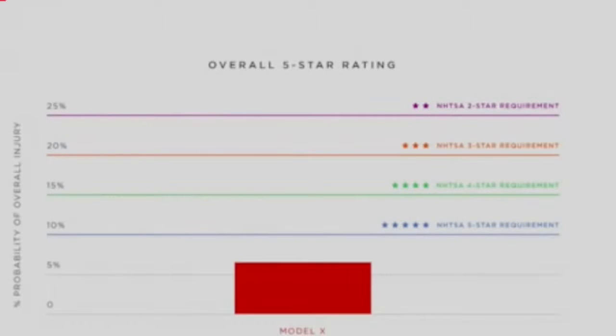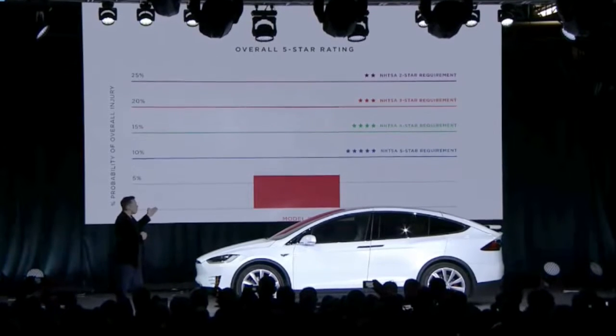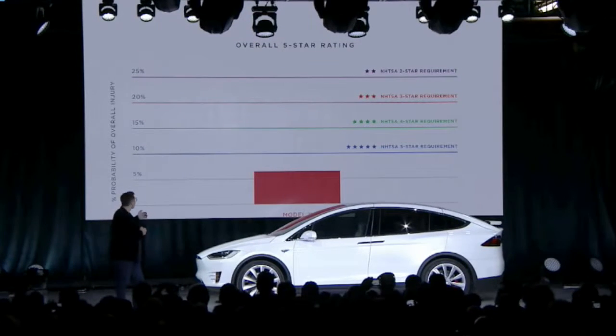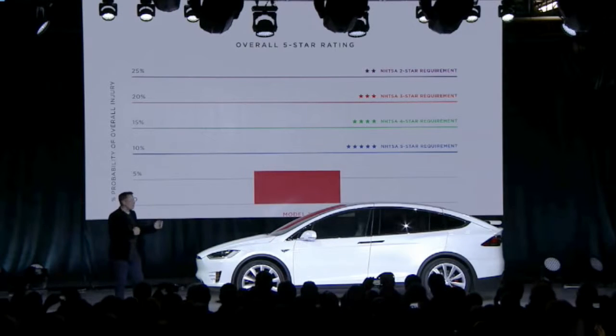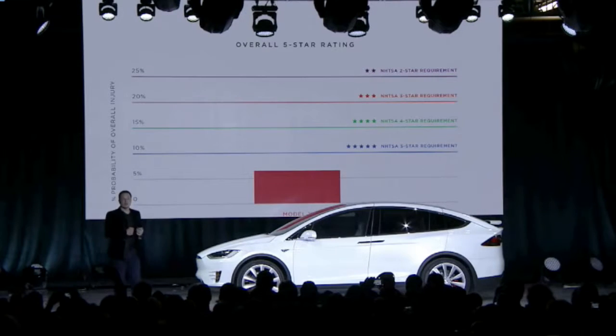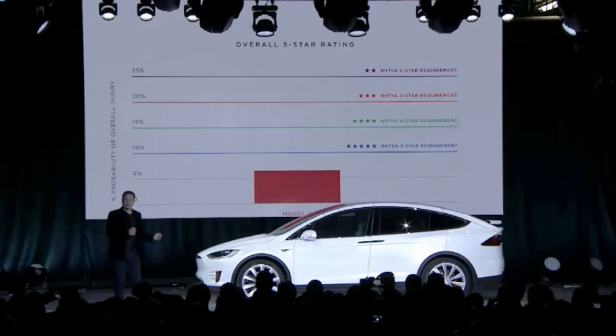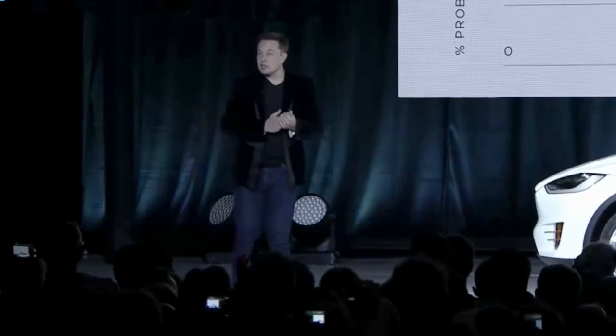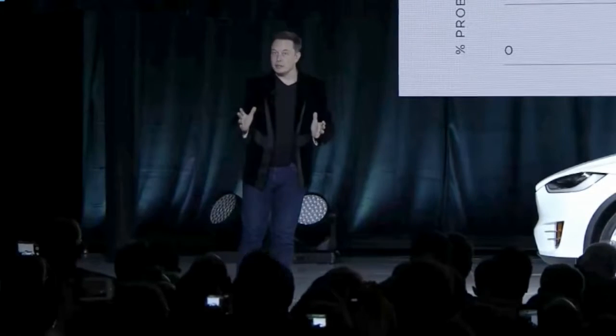So you start off with 2-star, 3-star, 4-star, 5-star, and they go down in 5% increments. A 4-star would be a 15% probability of injury in a high-speed accident. 5-star would be 10%. Hypothetically, if there was a 6-star, it would be at 5%. And we've been able to get with the Model X an expected rating of about 6.5%.